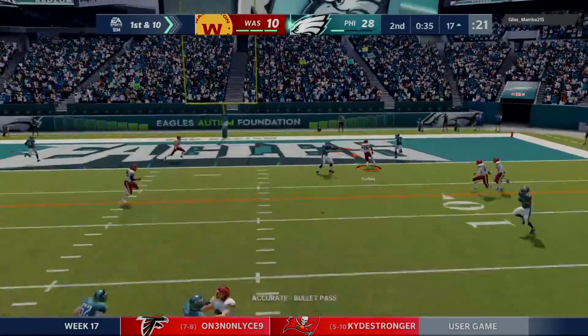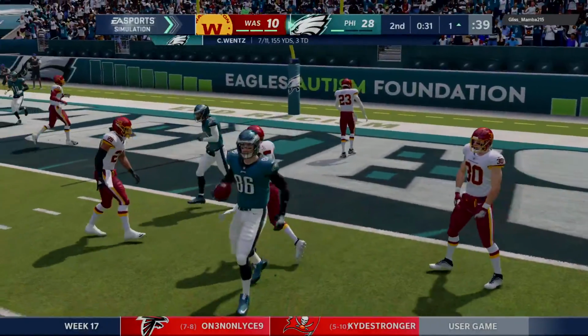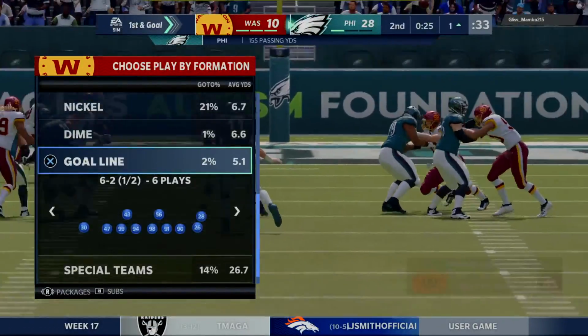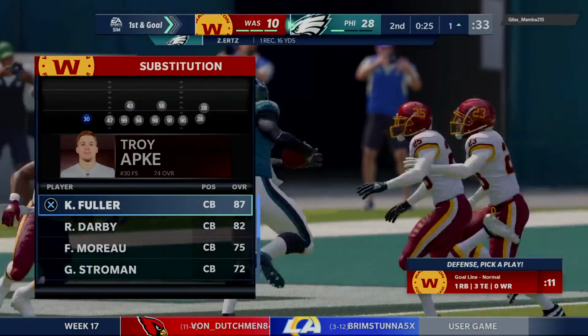From the red zone now, Wentz. That's going to be caught. And he can't quite get there. Tackled down at the 1. They moved the ball over 50 yards between this play and the last one. 1st and goal at the 1-yard line.